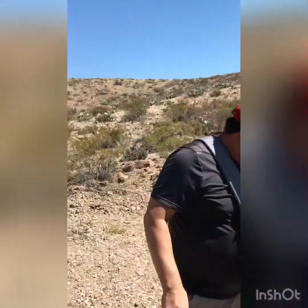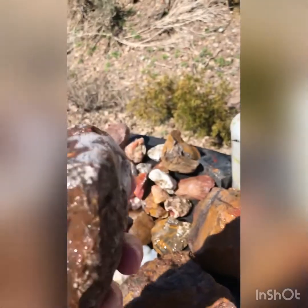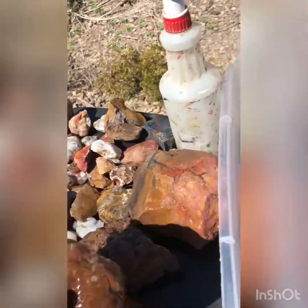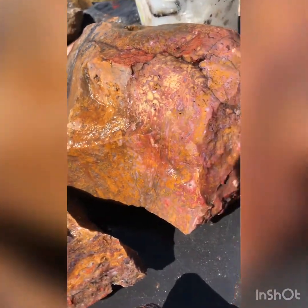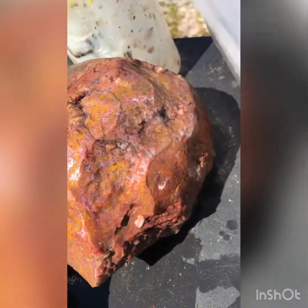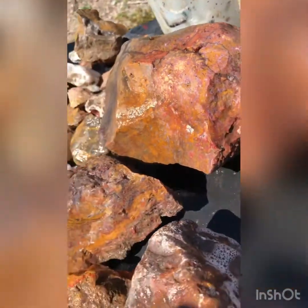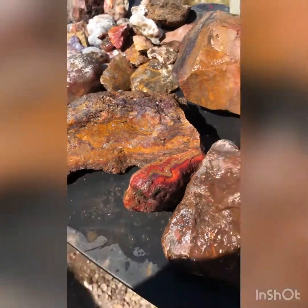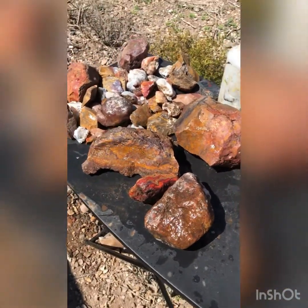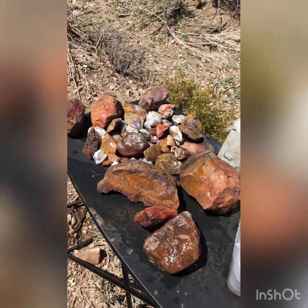Did you find that, Bill? He's camera shy. Okay, and then he found this one. It's so muddy, you can't really see, but it's just like these guys. He skunked me. I mean, look how big these guys are. They're huge. Well, I thought we did pretty good for just the morning.